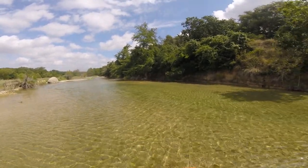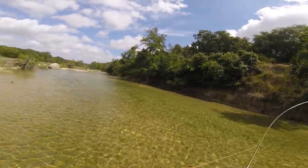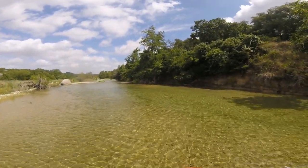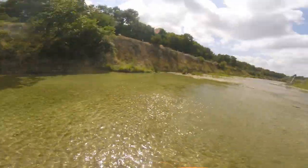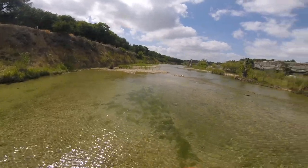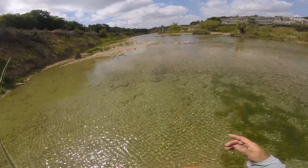Tug. We'll see. Let's see. Yeah, there's no shade on this part. There's a good spot over there, so there's some right there. That looks awesome. Here, let's see.